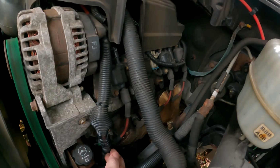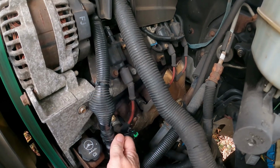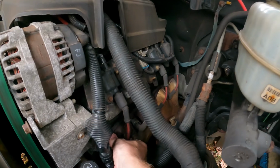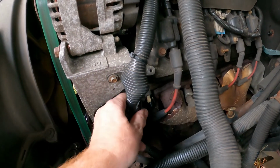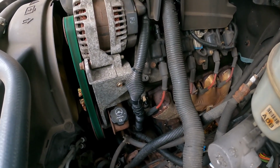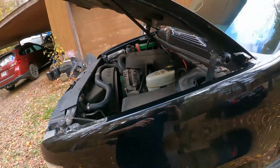Here's the new one I replaced. It's a Dorman connector, and I just used the connectors they gave me with it. It's just two wires. Plugged it in, restarted the vehicle to make sure that the warning went away. So I got that plugged all the way back in. That's what it looks like now. The part was only like, I don't know, maybe $10 or something like that. Ordered it online, got it shipped directly to me, and now I can start the vehicle.